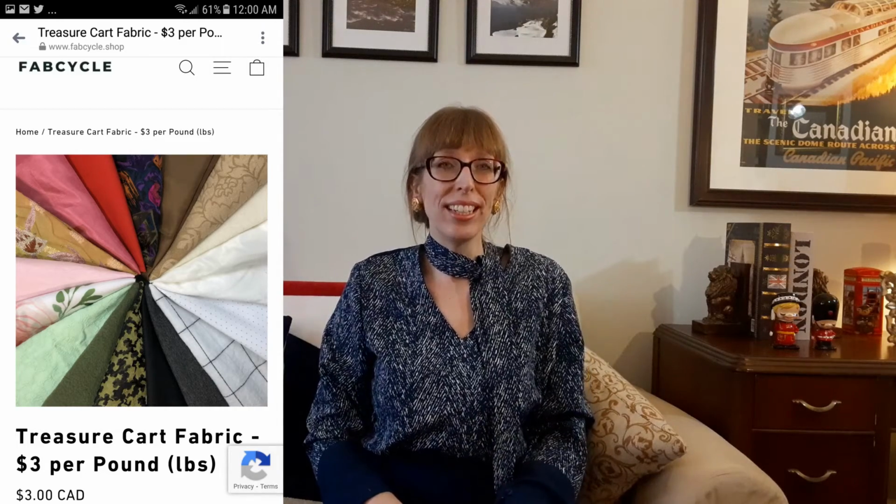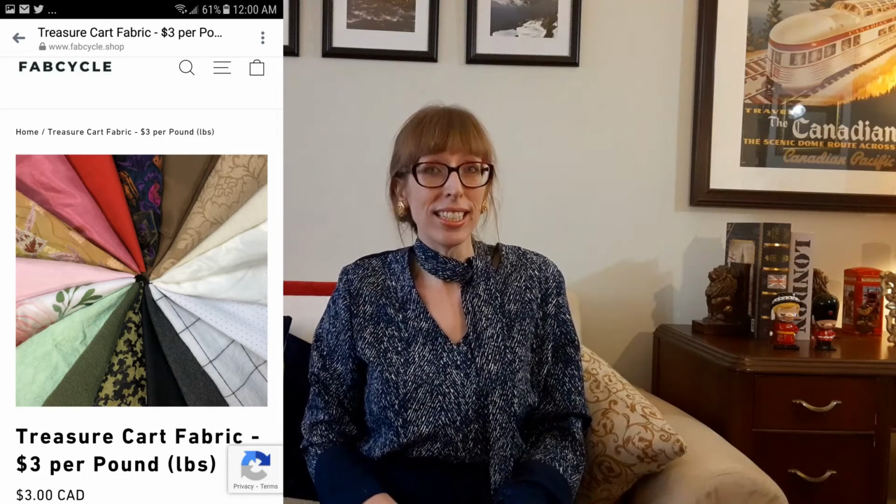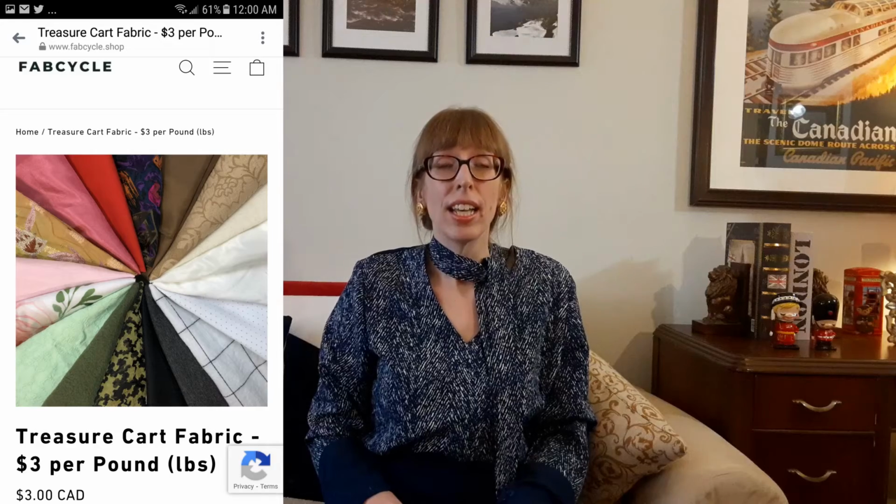The treasure cart fabrics are $3 per pound and contain a wonderful selection of woven, knit, wool, bamboo, cotton, and more. The smallest size was 1 foot by 1 foot, and some of the fabrics have odd shapes. Fabcycle does not guarantee which fabrics you receive, but their website says that if you have any general requests, send them an email. I was hooked. $3 for a pound of fabric? Count me in. These are the treasure cart fabrics I received.